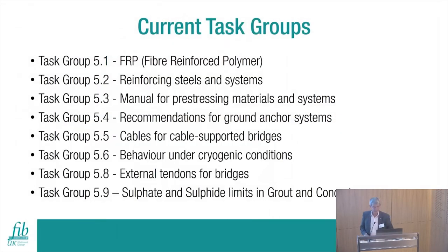It last met in Lausanne a couple of weeks ago, and the year before that it was in Milan, for a two-day meeting. It has 8 task groups. You'll see 5.7 is missing because it's been disbanded, because it's completed its work. And 5.9 is the newest one, which was created last year. I'll just give you a brief roundup of the work of these task groups. You'll see that they cover a wide range of aspects of pre-stressing and use of reinforcing steels, but the reinforcing steels per se are mainly concentrated in task group 5.2.